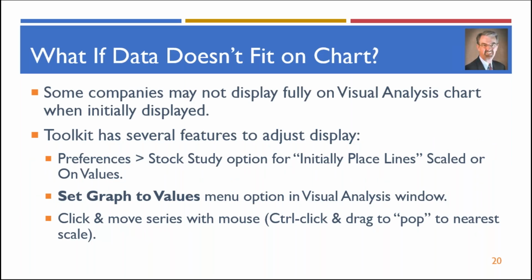Sometimes when you pull up the data for a company, all the points, sales, revenues, or pre-tax profit or earnings don't display fully on the visual analysis chart, page 1 of the Stock Selection Guide. Toolkit does have several features that can help you adjust the display in that visual analysis window.